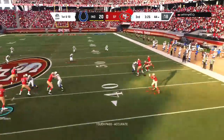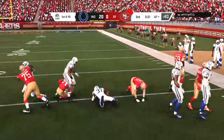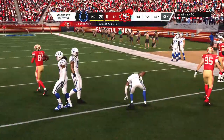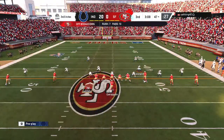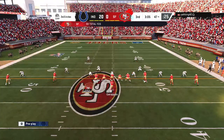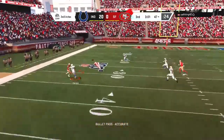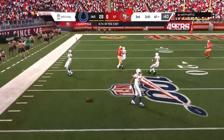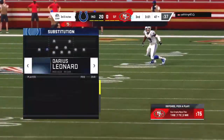Throwing on first is Garoppolo. Got the connection here to Bourne. Another nice gain. That's now 30 yards between those last 2 plays. So 2nd and inches after that first down completion went just shy of the marker. To throw, it's Garoppolo, and that's going to be incomplete. A lot of contact, no call, and it's 3rd down.